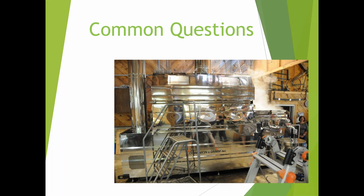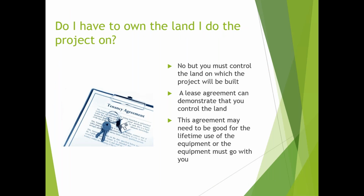This is a very nice, brand new, efficient maple syrup evaporator at Steve's Sugar Shack in West Hampton. They managed to get this entirely paid for through a combination of grants because it was only about $30,000, and they got enough grant money to cover the whole thing, which is possible. So the first question that comes up a lot is, do I have to own the land I do the project on? A lot of farms are renting land or renting a building, and the answer is no, you don't actually have to own it, but you have to control it.